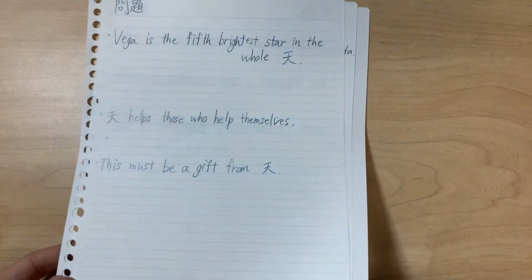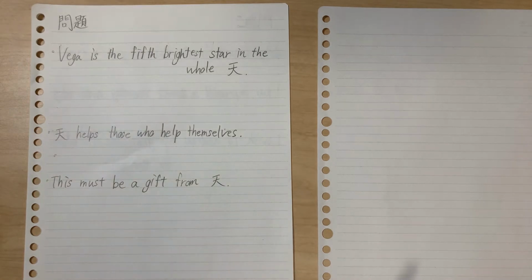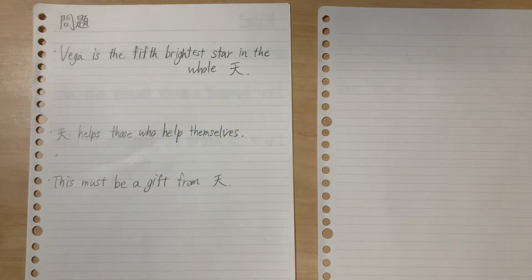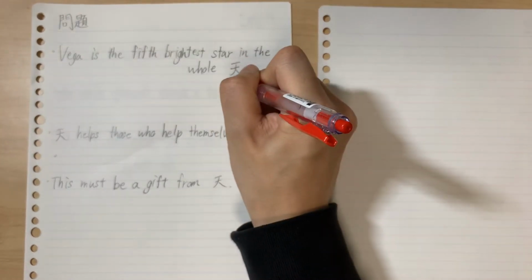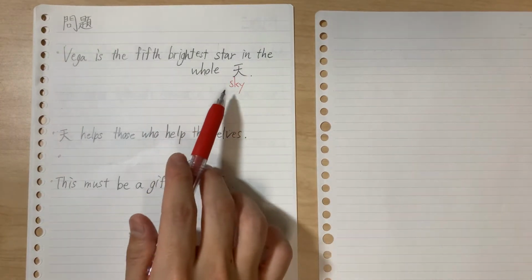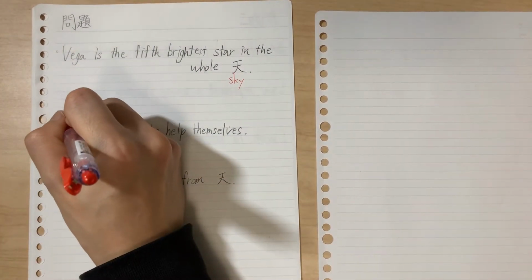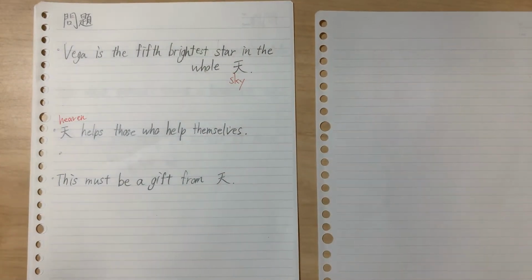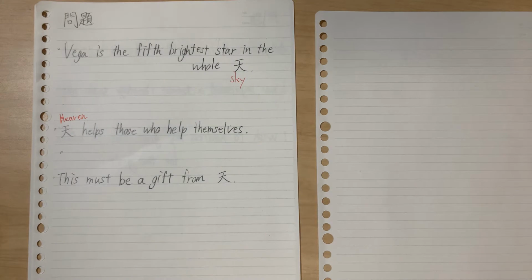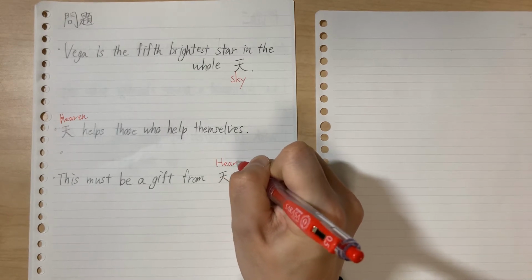Okay, I'll try reading. Vega is the fifth brightest star in the whole sky. This kanji, sky. But, heaven helps those who help themselves. This must be a gift from heaven.